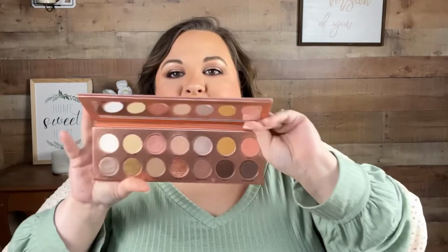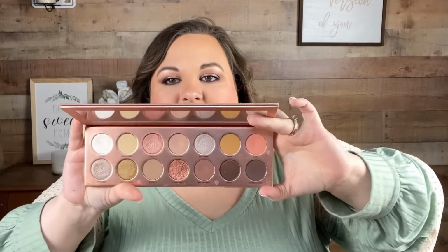And then her eyeshadows are so good. So this was my first palette, which was her Nudie Patootie. So beautiful. I love this palette. I have a beautiful look with some of these coral tones. I love it so very much. Great palette.